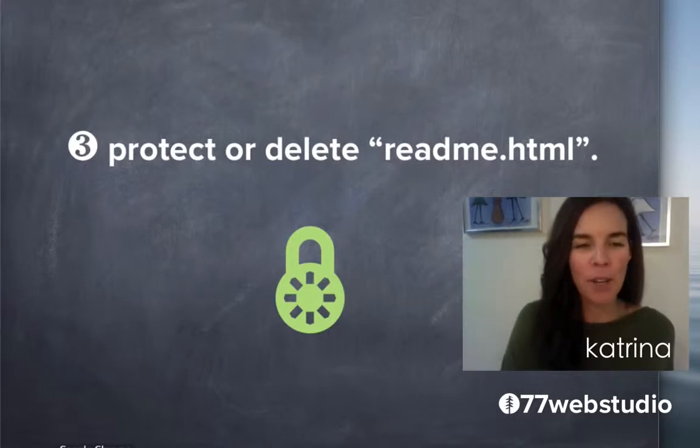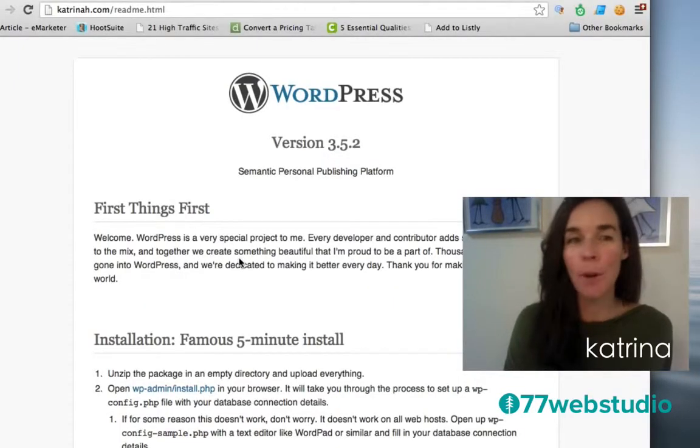So for example, when we go to my website, katrina.com/ and then I just add readme.html, here we see the page on my website that's open to the public at this moment, and we can see I'm using version 3.5.2 of WordPress. The issue with this is that many times hackers will use this information to target websites that are using outdated versions of WordPress. So it's a good idea to protect this information or delete this file altogether.